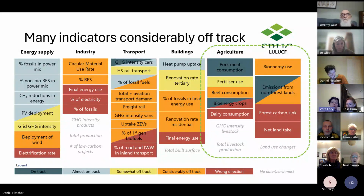And we also looked at this in this European report. We also looked at the different drivers, any sort of relevant statistics we could find, which could show how our progress towards the goals in agriculture and LULUCF and the other factors are. And the color coding shows that the gray is on track and light gray almost on track. The red, dark red is wrong direction, and the yellow and orange are off track.